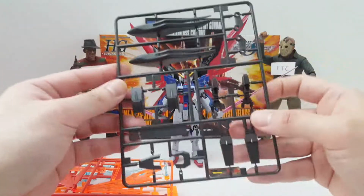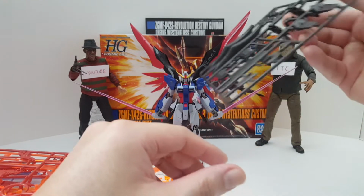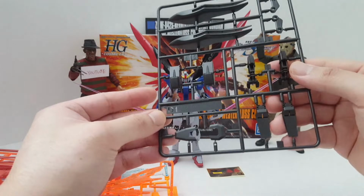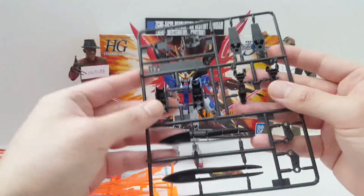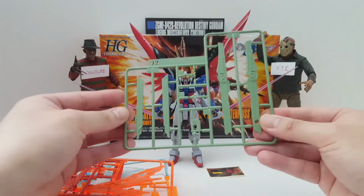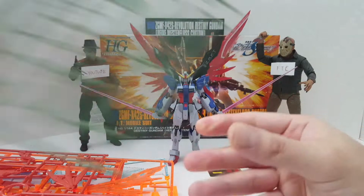Yeah, did I talk about this? These are the wing parts. I think they're pretty much in the same scale. Maybe the High Grade is slightly smaller, but we'll see once I get this thing assembled. I mean, the beam rifle, the high beam cannon looks about the right size. The handle looks about the right size.